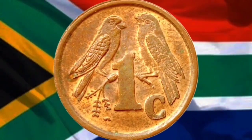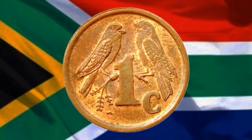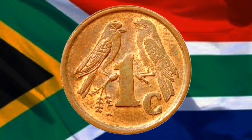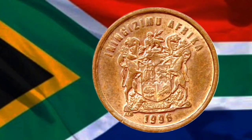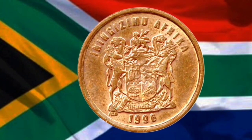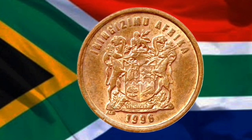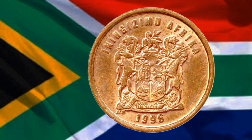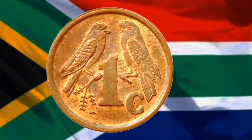This coin is made of copper-plated steel, giving it a reddish tone that stands out from coins made of bronze or brass in earlier years. With a diameter of 16 millimeters and a weight of approximately 1.5 grams, the coin is small but rich in detail. It features a smooth edge and is light to hold. On the obverse side, we see the iconic coat of arms of South Africa used before 2000.